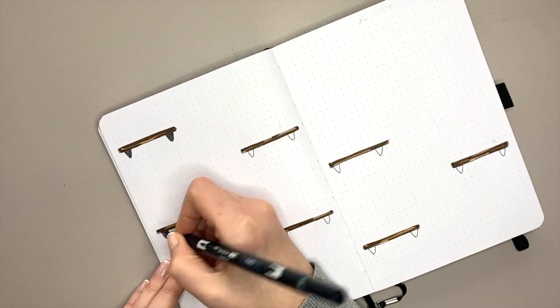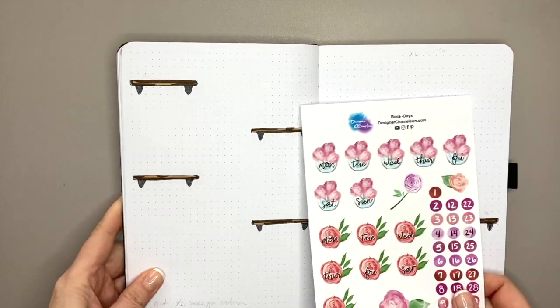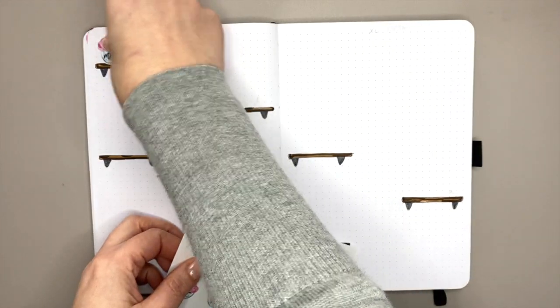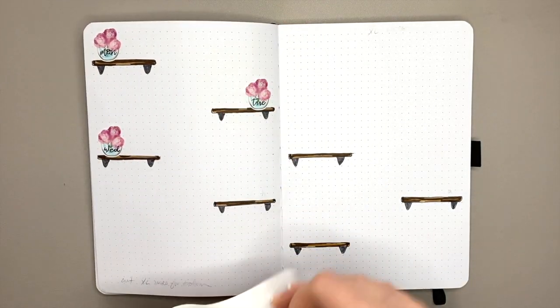If you've been with me for a while, especially around last Halloween, these shelves might look a little bit familiar. I drew something very similar in my Magic Potion sticker kit, and that was probably the inspiration in the back of my mind for setting these shelves up for my little vases.